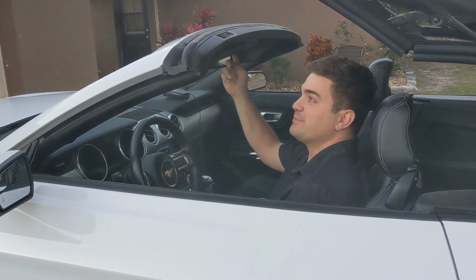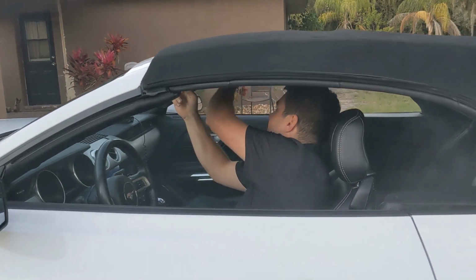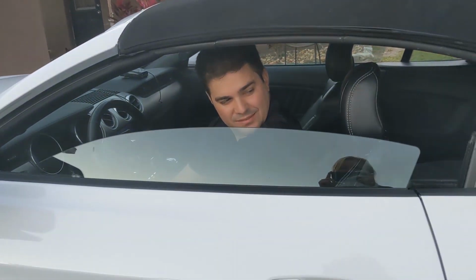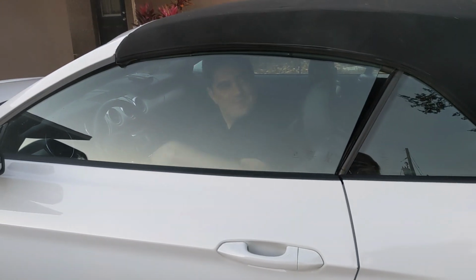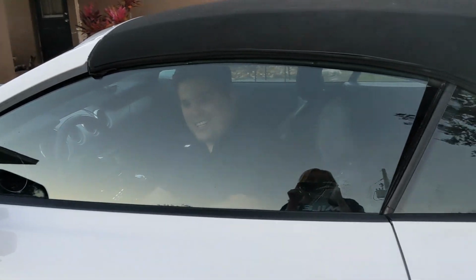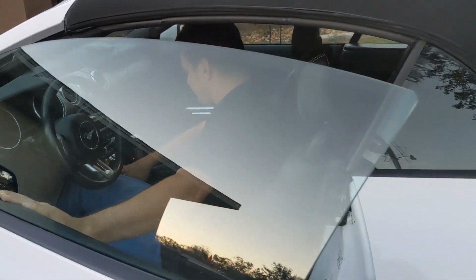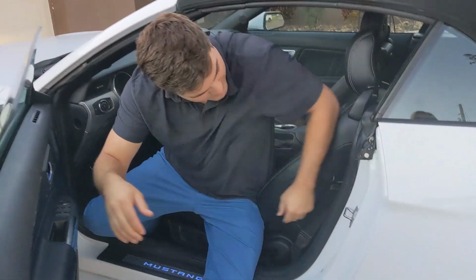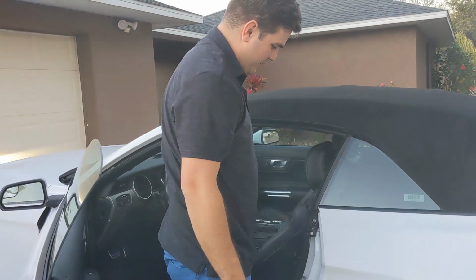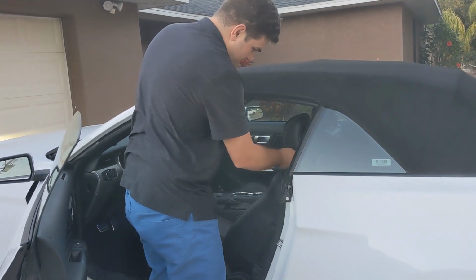Check out this feature. So you gotta pull this handle, which is okay. Then when you roll your windows up, but don't worry, you can manually grab the windows and get them into the right spot. That way you kind of have a door seal. This doesn't seal right here.